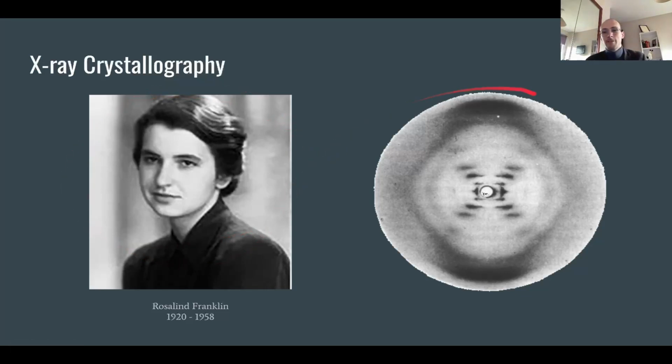Though not a protein, arguably the most famous piece of X-ray crystallography ever performed was done by Rosalind Franklin to confirm the structure of DNA, aiding Watson and Crick in that monumental discovery.